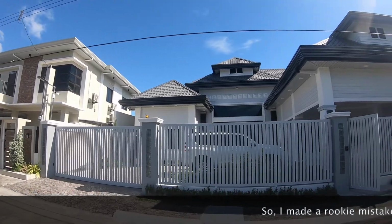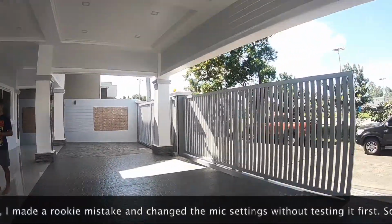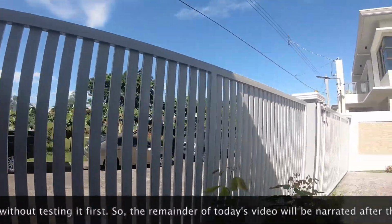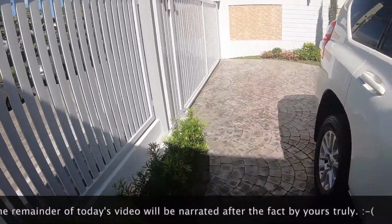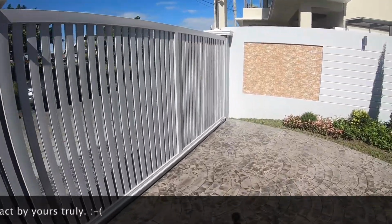Took a ride with the engineer this morning to go look at the house that he'd most recently completed. Looked at different items we wanted to incorporate into the house plan of our own. One of which being this sliding doorway going into the gate, into the driveway.